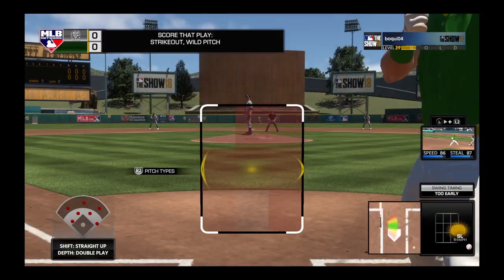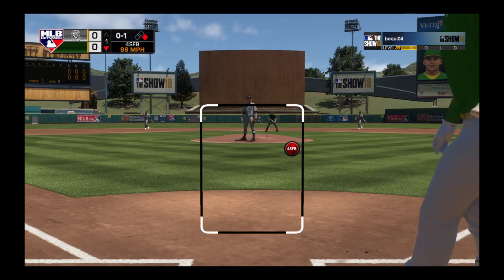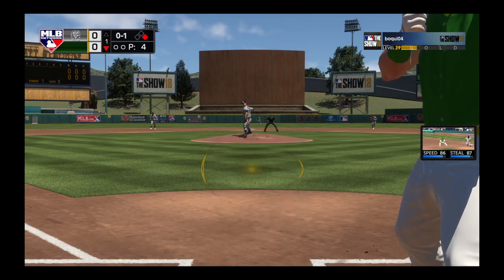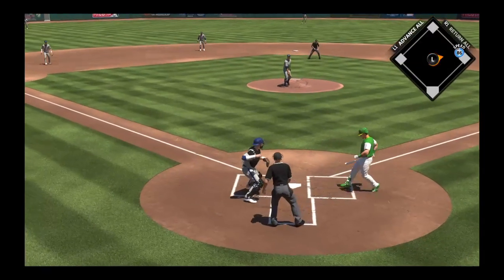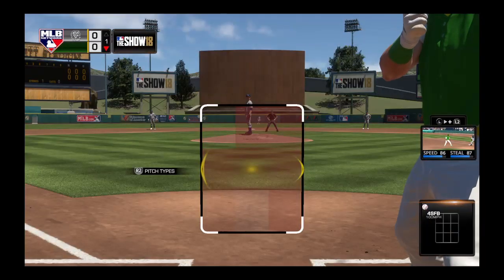Standing in, Scooter Jeanette. Here comes the first pitch. Takes a look at a strike over the inside corner. Well, clearly this guy doesn't need many warm-up pitches because he's 98 miles an hour in the first inning. Newsflash to the offense, they better get it going.